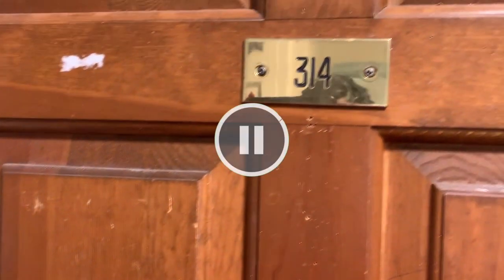Alright, let's just pause here for 1 second. Now imagine you're 14 years old and you've never been to a boarding school before, and you hear that this school has a $1.3 billion endowment. 1.3 billion, right? So, what do you think the room is going to look like? Well, let's find out.